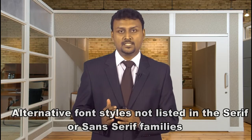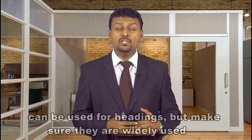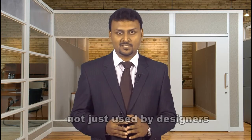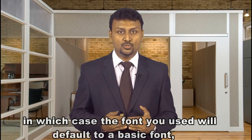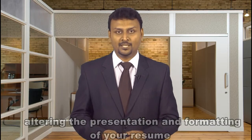Second, alternate font styles not listed in the serif or sans serif families can be used for the headings, but make sure they are widely used, not just by designers. Otherwise, you would run the risk that the recipient won't have the font on their computer, in which case the font you used will default to a basic font, altering the presentation and formatting of your entire resume.